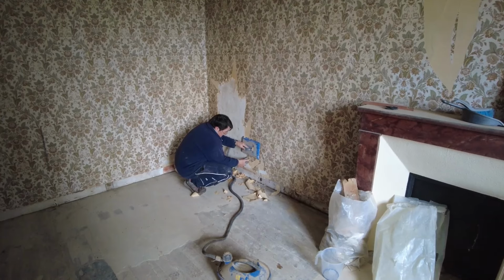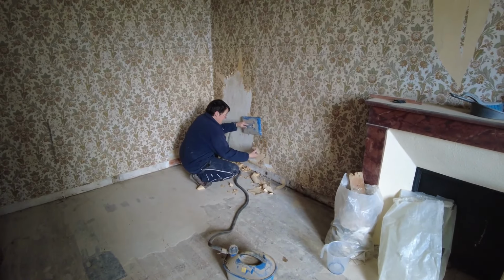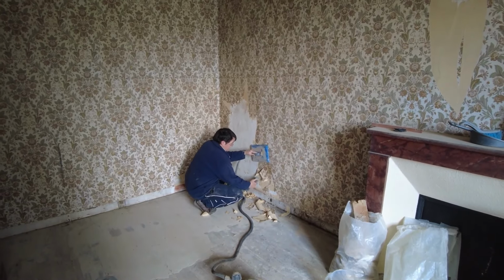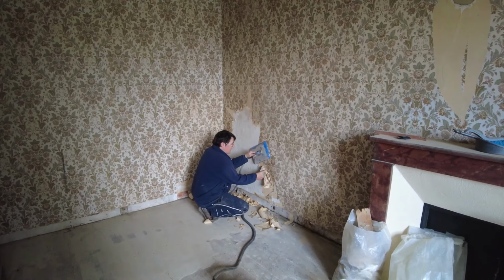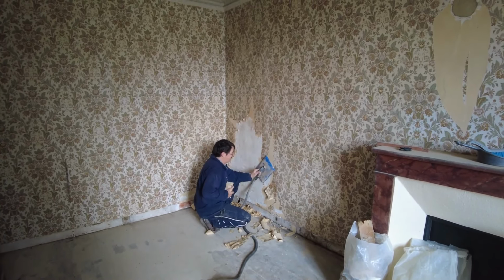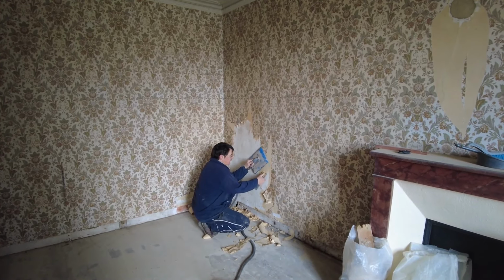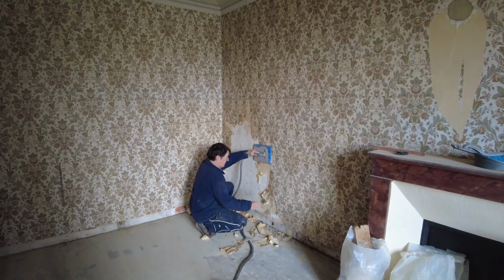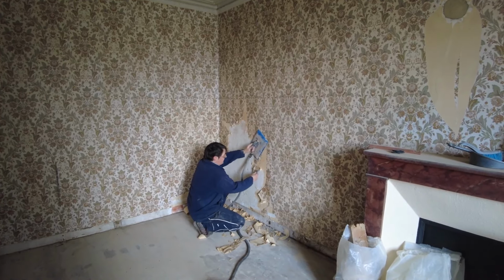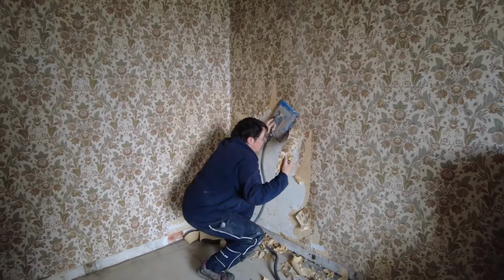We're using our bargain wallpaper stripper from the Brocante to get the rather tasteful, what's it? What do you reckon it is? 1940s wallpaper? I couldn't hazard a guess knowing French wallpaper. Yeah. It could be quite modern. Yeah. Well, I reckon it's quite old. It might even be earlier. So yeah, it's due to come off, I reckon. You're right. Yeah, it's coming off a treat, isn't it? It is. It won't budge at all without this.